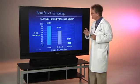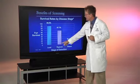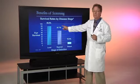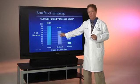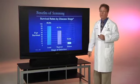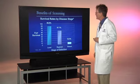But the real truth is, with colon cancer, if it's local, it's almost 90% curable. And even if it's regional, it's almost 70% curable. Only when colon cancer has distant metastasis is it futile. So even detecting colon cancer can be very beneficial for your patients.